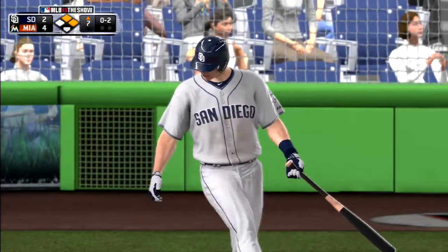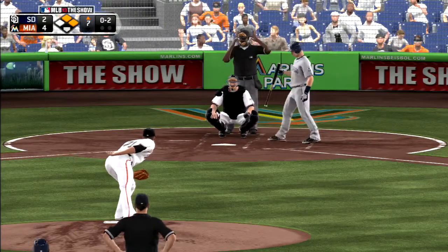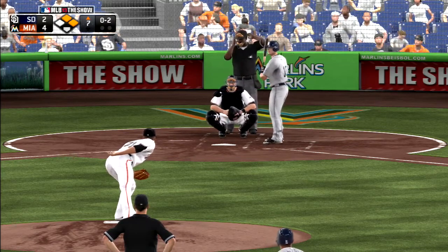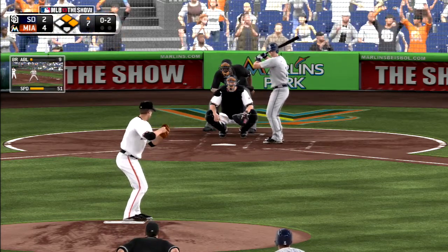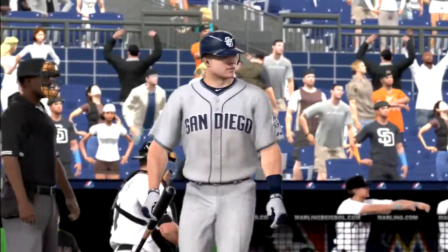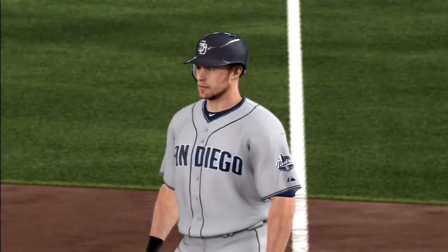Waved at and missed, and he's behind 0-2. You can tell he's still frustrated after that first called strike. That's still on his mind. Swing and a miss, and that's a much-needed first out there. That's a big strikeout here with that tying run still at first. And now you're basically a ground ball away from getting out of this.